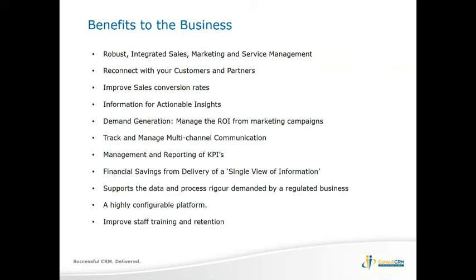Every sales director that I've ever talked to, that's the one thing that keeps him or her awake at night. In addition to that, that's actually supported by demand generation, tracking activity, tracking communication, management and reporting of KPIs, having a single view of information, etc. But the one key thing that drives every sales manager and every sales director is conversion rates. So that's what this is all about, really.